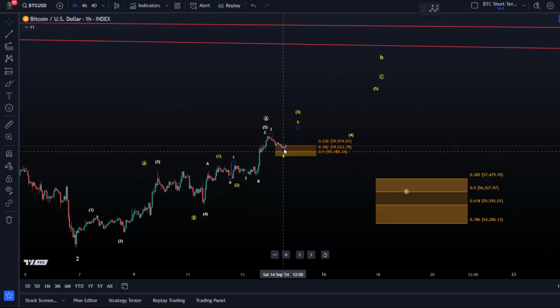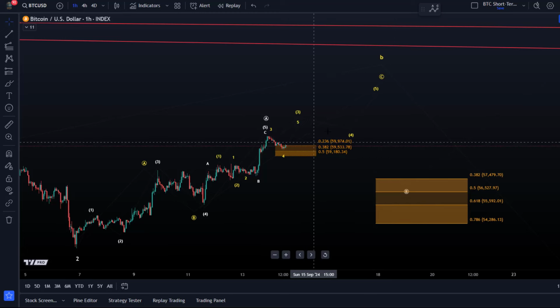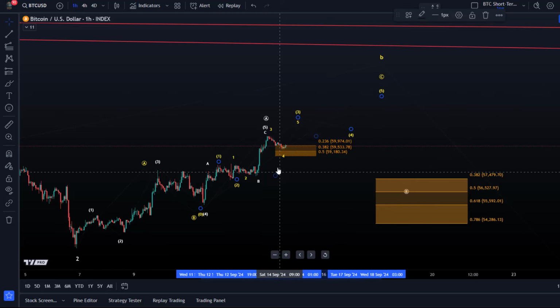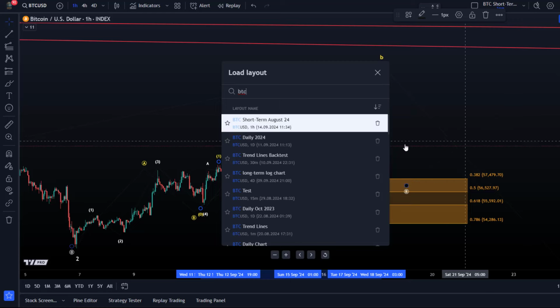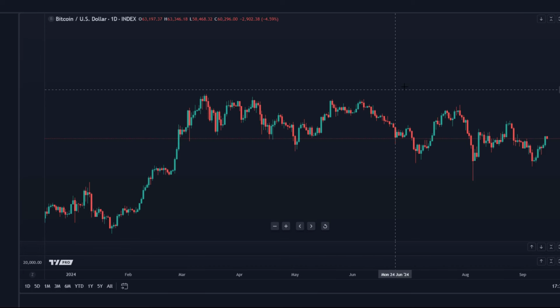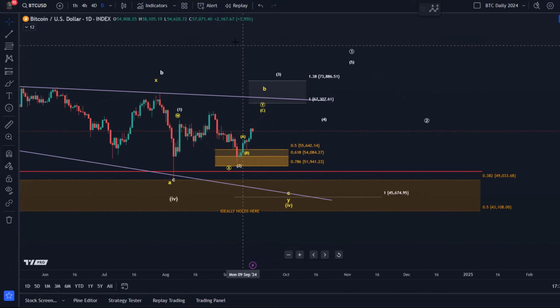I find it very, very relevant in the current market, where a lot of these coins are just moving in three-wave structures, also Bitcoin. Obviously, what we do here is look at the microstructures, and they change quickly anyway. In the previous video, I covered the daily chart. We can take a quick glance at the daily to see if anything changed, or at least to give you a better idea of what's going on.